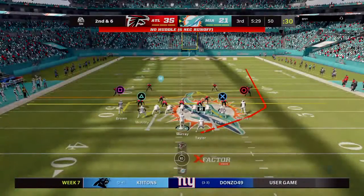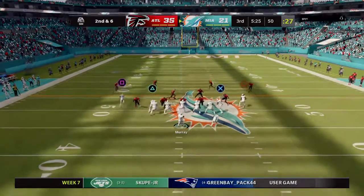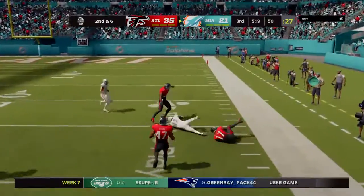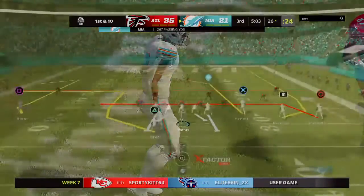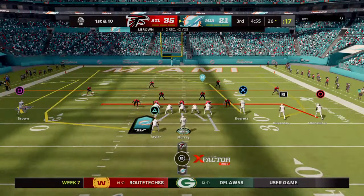Following the pickup of 4, here's 2nd and 6. Here's Murray from midfield, rolling to his right. This is going to be caught. It's John Brown. And he'll go down, but not before getting this inside the 30. That one covers 24 yards. It's a first down.